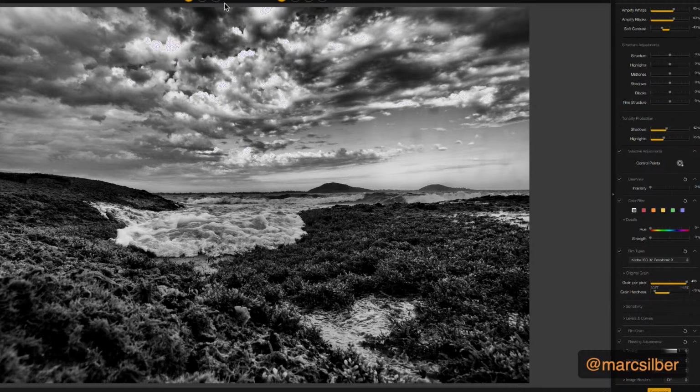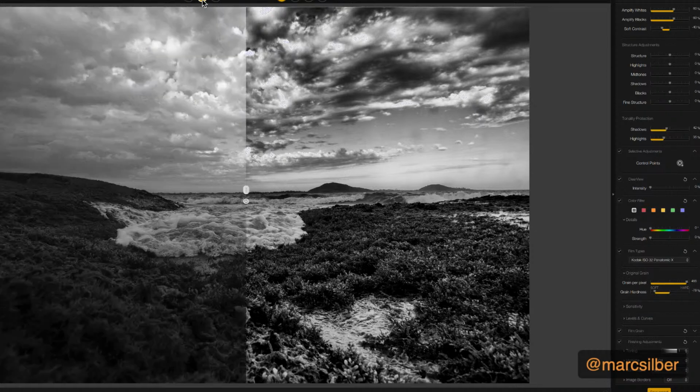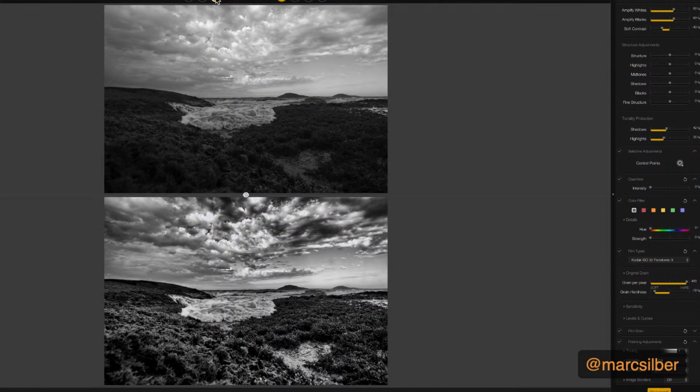Now, let's do a comparison. So we've got a side-by-side look. You can see where we started and where we are now. It's pretty dramatic. This is the bottom here. I think we're in good shape there.